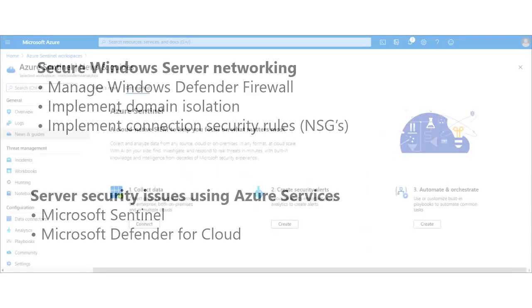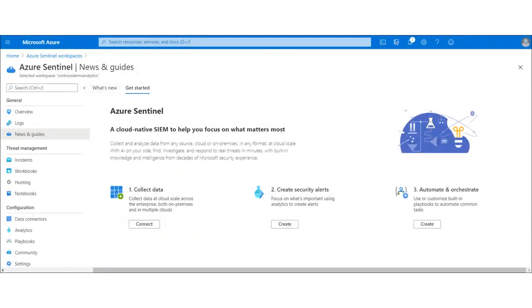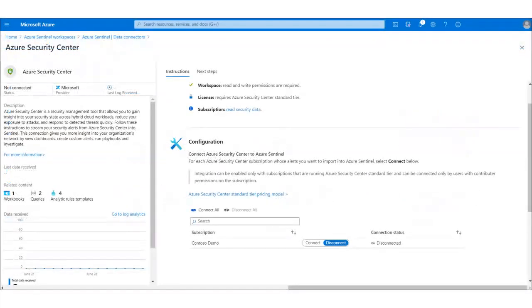Now I've added some screenshots. It's really just a cloud native SIEM. You set up a workspace where it will collect the data. So it gathers all those signals and data from the different products, your networks, your endpoints, etc. You create security alerts based on the different threats, and you can automate and orchestrate depending on the type of threat that gets discovered.